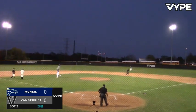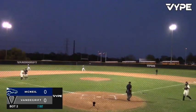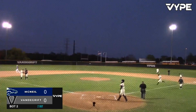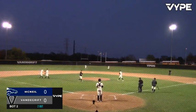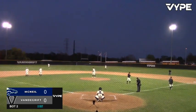So the two out error does not hurt. Mavs work out of that inning. No runs, no hits. Two base runners, but neither of them come around. Still no score as we head to the top of the third. Number nine due up for the Mavericks, then back to the top of the order. We'll be right back.